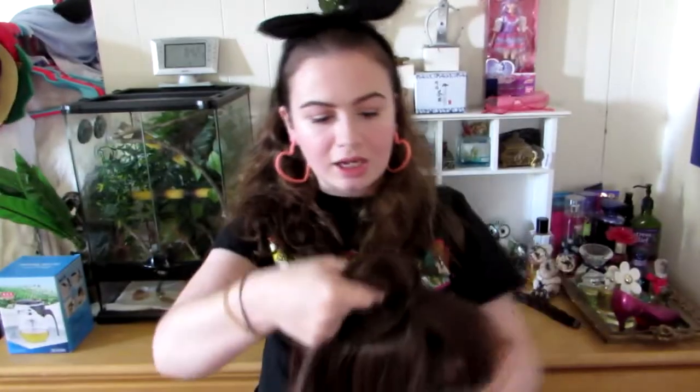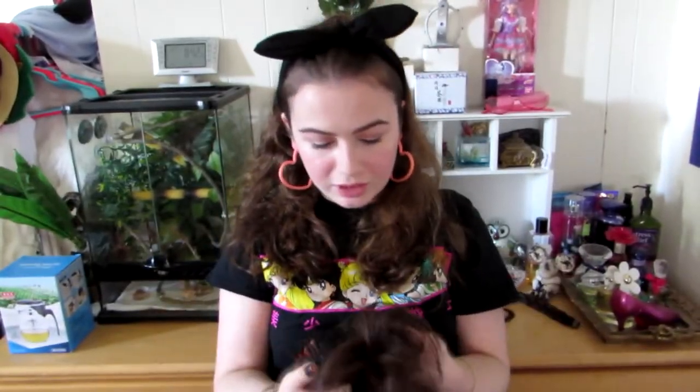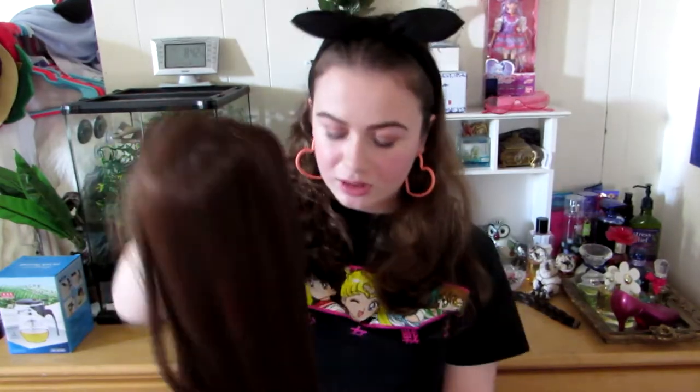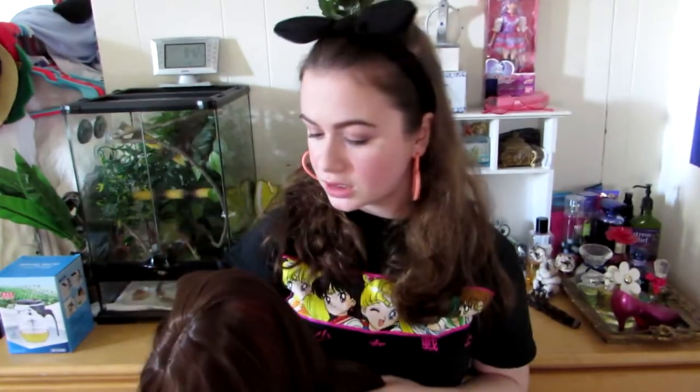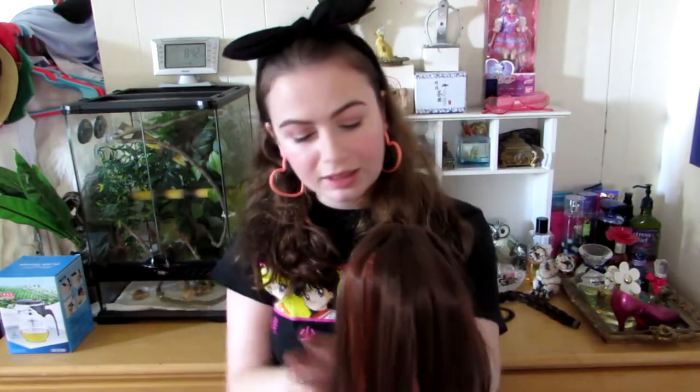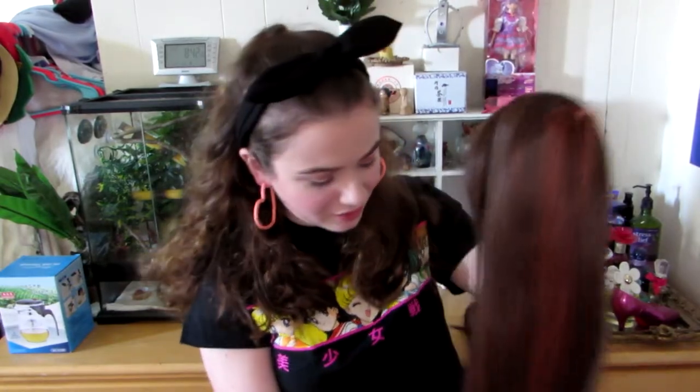The cap is a good size. Definitely a good size cap as well. It does feel soft. Just a little frizzy, but nothing that a little brushing couldn't fix. But it does feel nice. In terms of thickness, this feels good in my opinion. I think this feels very nice and thick for a long wig because I am always scared of long wigs, even though I hate short wigs.